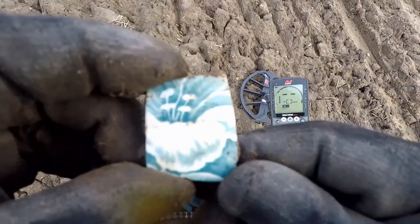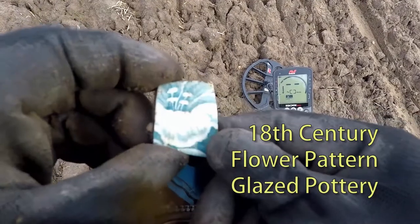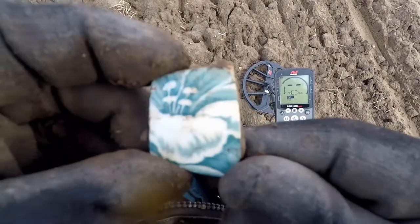Yeah, for a bit of pattern. Lovely that. Part of a flower, I think. I think it's probably 18th century.